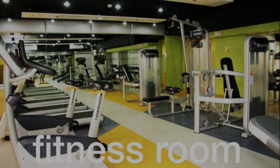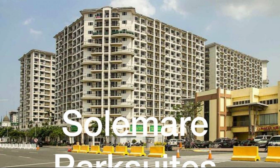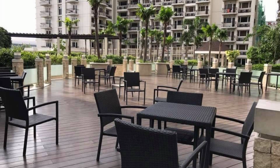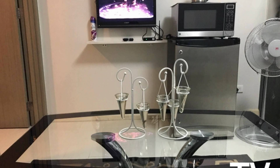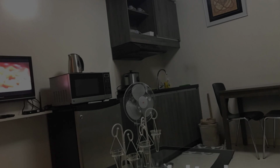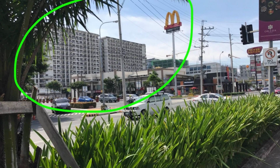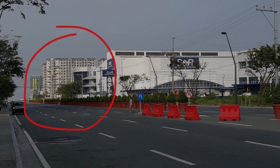In this property, one type of room is available on available.com. You can book online and enjoy. To see more than 100 reviews of this property, you can go to agoda.com. Check-in time of this property is 2 p.m. Check-out time of this property is 12 p.m.